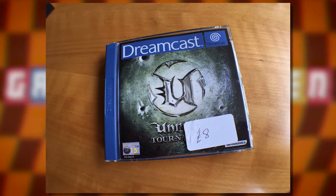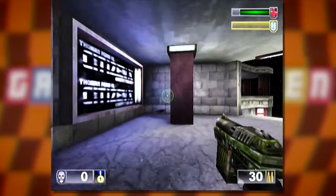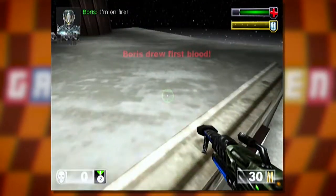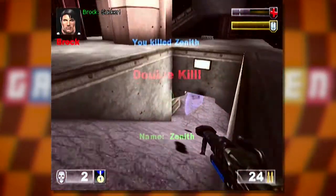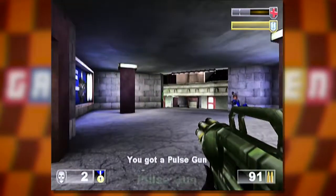So next up, it's the Dreamcast port of Unreal Tournament, and this is actually a game I wanted for quite a while because I've got a future video in mind, so you will see this again. Now I played an awful lot of Unreal Tournament when it first came out on PC. And actually this Dreamcast port is pretty close. The only thing I can see is really missing is the assault mode, and I would assume it's because the maps were too large for the Dreamcast to handle.